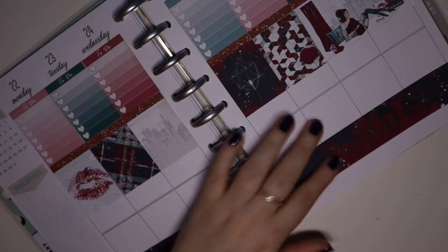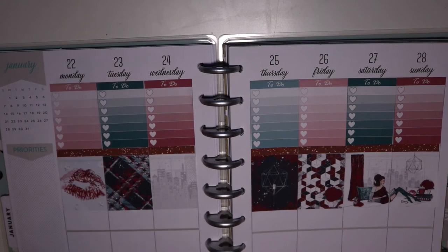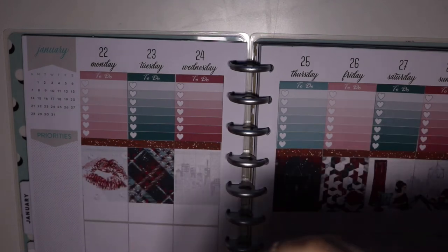I'm still thinking whether I want to do date covers. Should I do date covers? Yeah, let's just do date covers. Let's just do them.